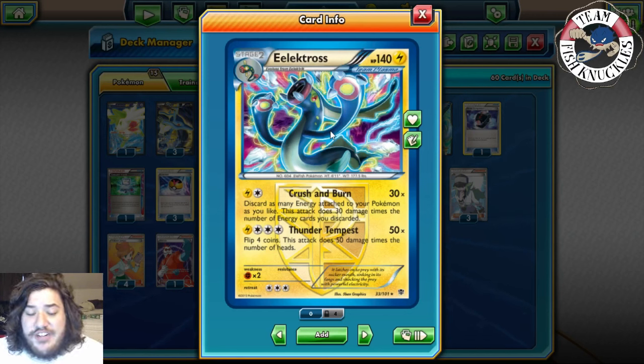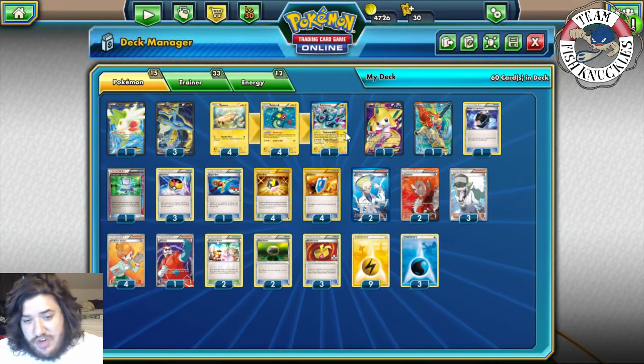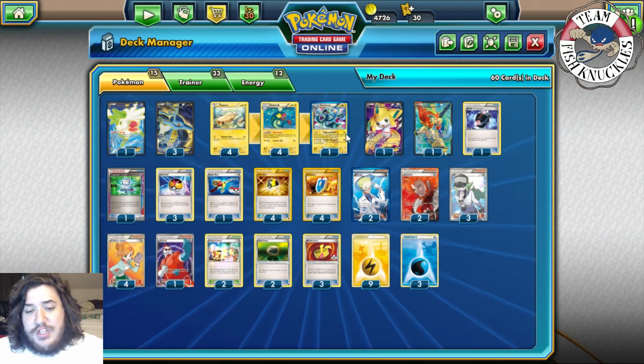If you have 6 energies on the field, you can do 180 damage. Or, no, 9 energies, I'm trying to hit for 270 if I want to with Eelektross. But still, it's a really cool attack. I really do like it a lot. Crash and Burn is such a strong attack. Both Eelektrosses are good, the Slurp Shakedown and this one. It's up to you to decide what you want to play.